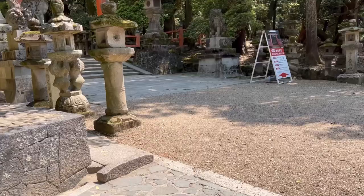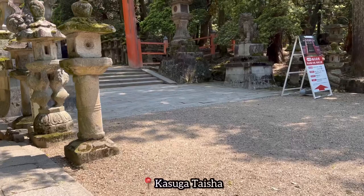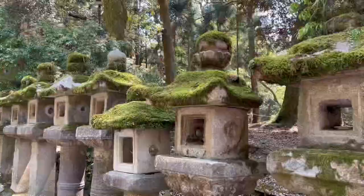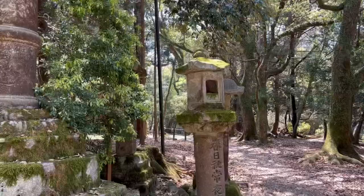Also in the same vicinity, you can find Kasuga Taisha, a very important Shinto shrine for Nara. It was established in the year 768, during the brief time when Nara was the capital of Japan, and the main shrine is dedicated to the god responsible for protecting Nara City.